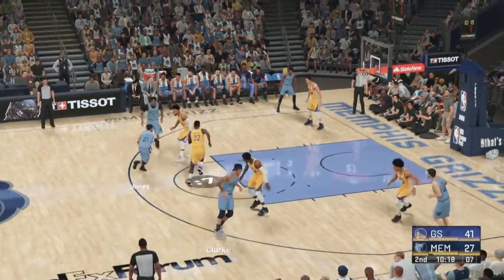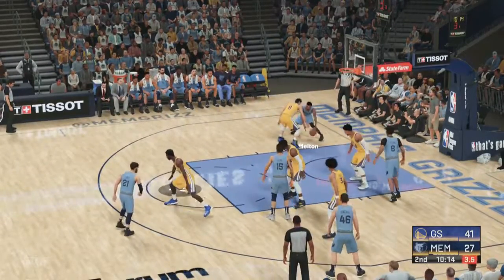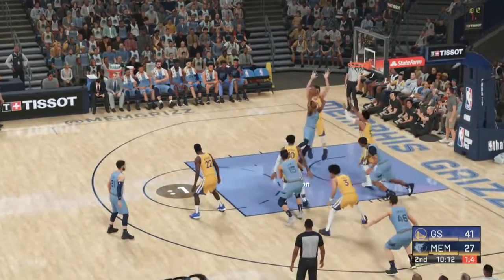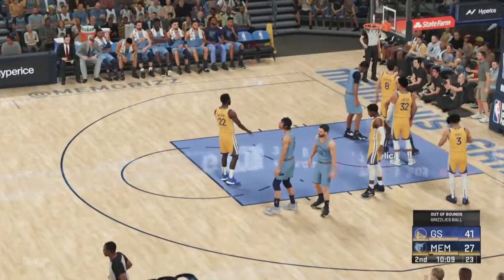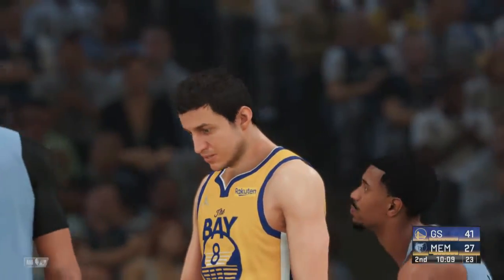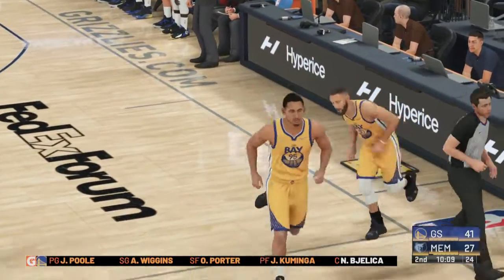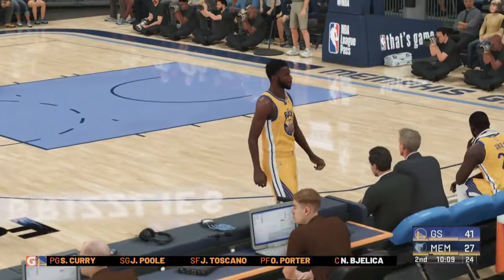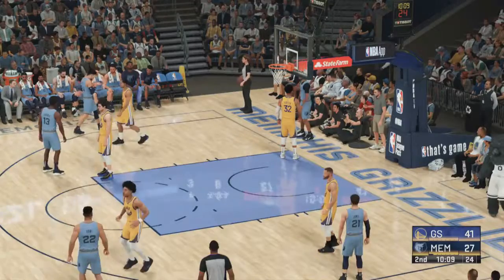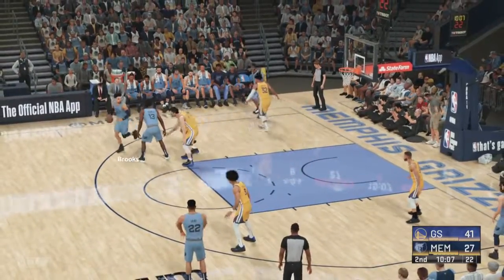Williams passes to Clark. Now Jones, hounded by Wiggins. Melton on the wing. Bjelica with some nice D. I think he rushed that one just a little bit, thinking the defense was going to get close, but they weren't. And the Grizzlies with some changes. Jaren Jackson, he's checked in for Clark. Brooks comes in for Conchar. And it's Bane in for Melton. For Memphis, they've got two of three shots to go in the second.